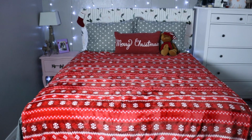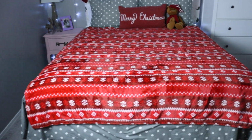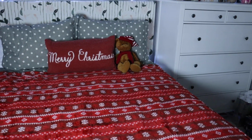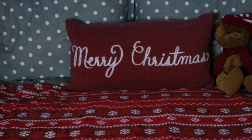Alright guys, so let me give you a quick tour of my room now that it is all decorated for Christmas. Alright, so here's my bed. This is the first thing that you see when you walk into my room. I don't know where the blanket is from. I got it as a gift. Same with the bear, but the pillow, I got it last year from Target.